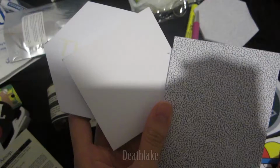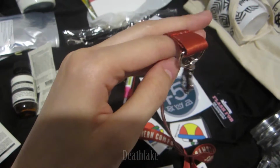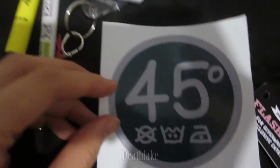And a tea BNT balancing toner. Some more sticky notes. Got another, what's it called? What was this called again? Lanyard? Yes, I got another lanyard. Got a bunch of stickers, so it's 45.